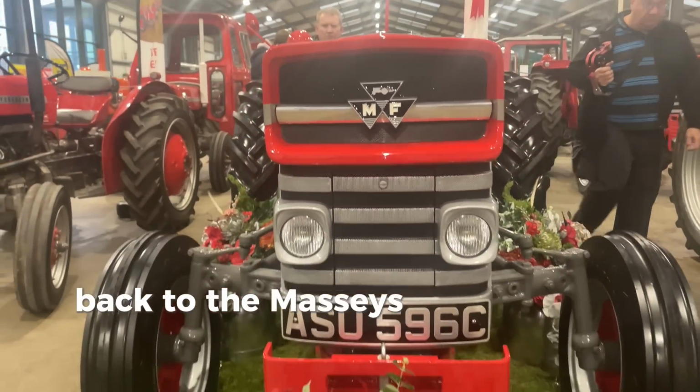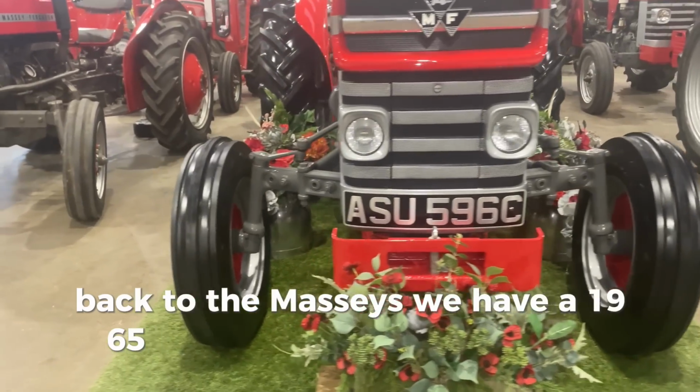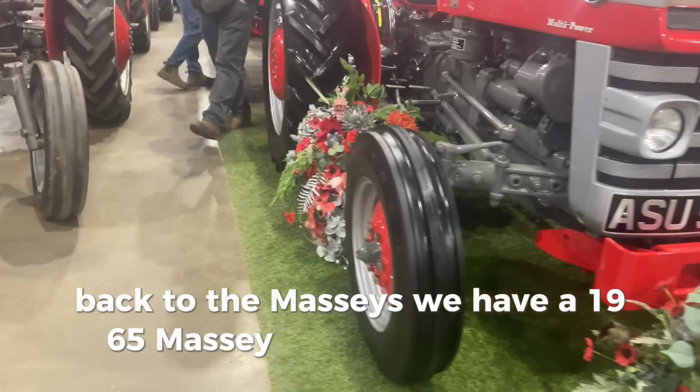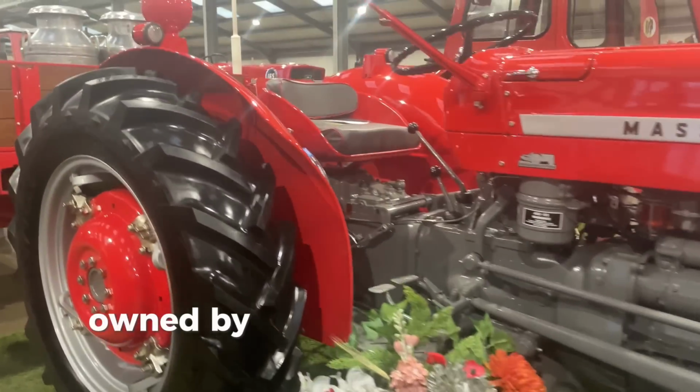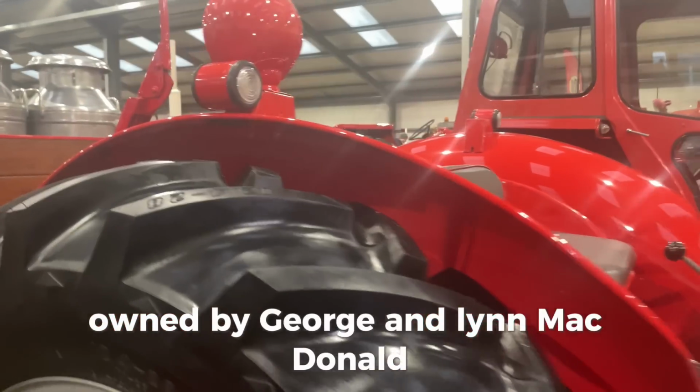Back to the Masseys. We have a 1965 Massey Ferguson 135 multi-power, owned by George and Lynn McDonald.